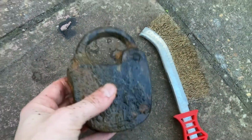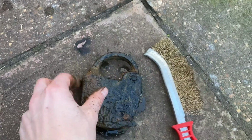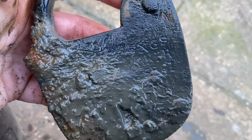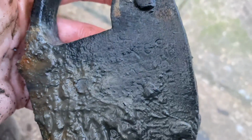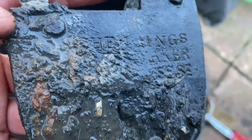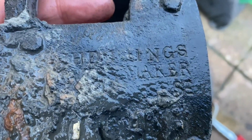Well, this is before. Give it a brush with a brass brush. Well, after a quick scrub, you can see that there's some letters appearing. Looks good. A few more letters. Looks like it says Kings. Don't know. Maker.